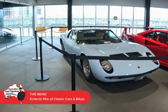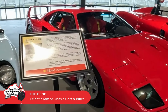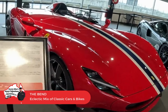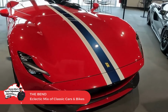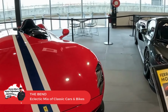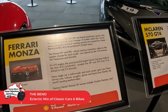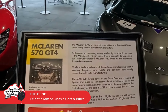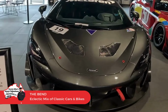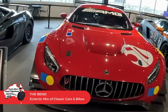And then here we have a Lamborghini and a Ferrari F40. And have a look at this thing. This is just gorgeous. Then we have, that's a Ferrari Monza. Here we have a McLaren 570 GT4. What a motor car. And then of course we get down here to the AMG GT3 car.